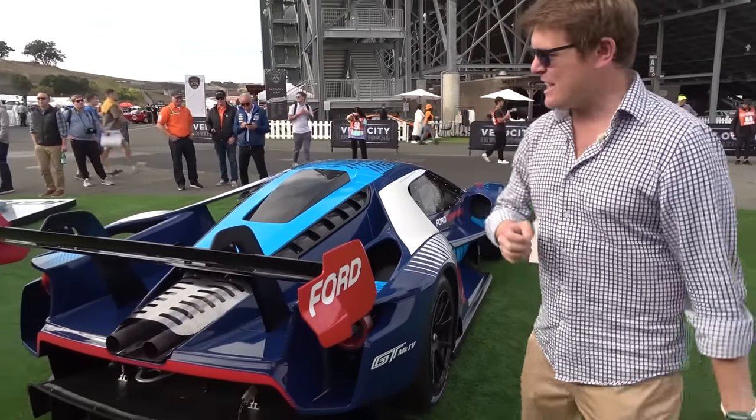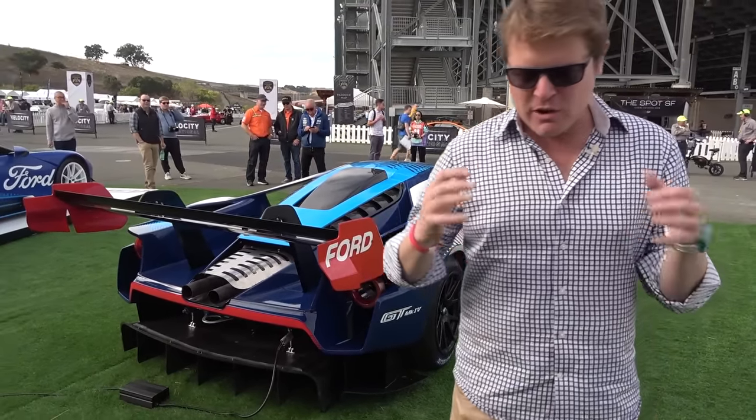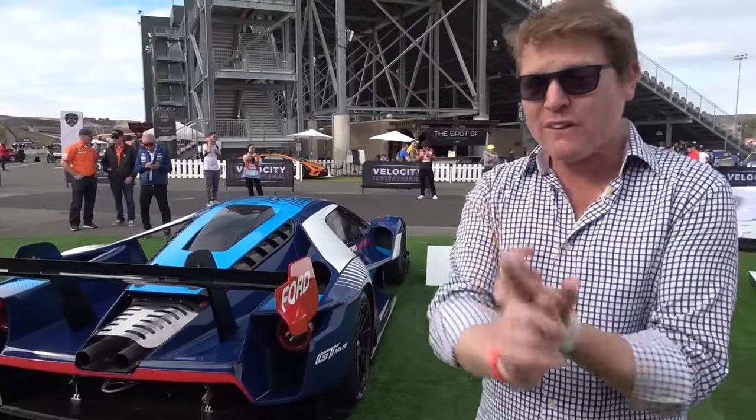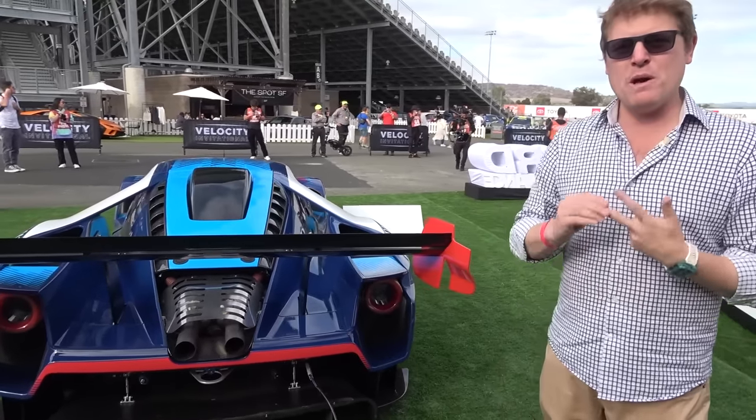Obviously, it's very loud here. But I've always been mind blown by the story behind the Ford GT. It's one of the many reasons my car is so special to me. It might not be the fastest car out there. It's very expensive for what it is also. But it's the fact that it was built for a reason.